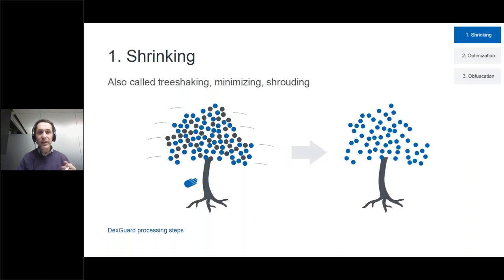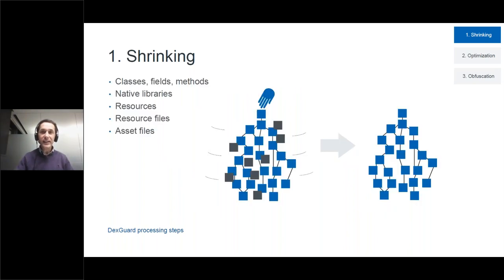Shrinking is a process that might be compared to tree shaking. You take a tree by its trunk, shake it firmly, and all of the dead material comes flying out. Now, you can do exactly the same thing with a mobile application. You can let a tool analyze it, figure out which parts of the code and the resource files, asset files, are actually needed in the application, and which parts can be discarded.